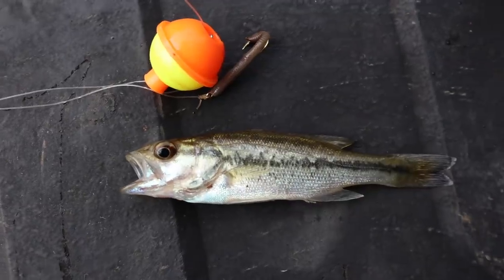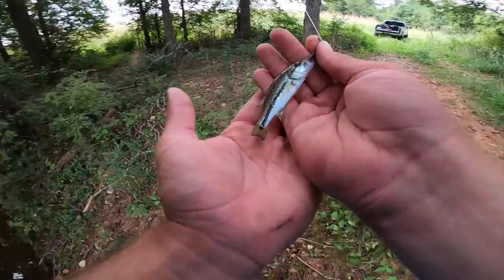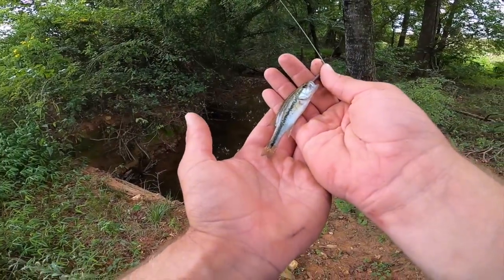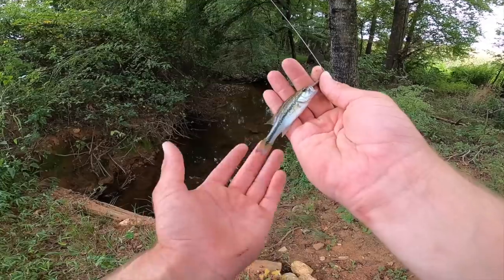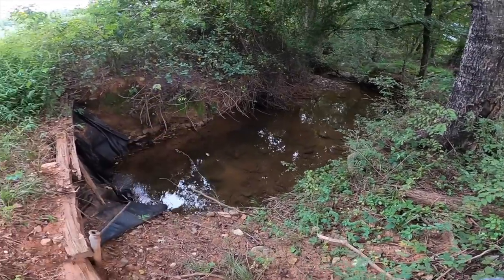Like, he's got his lateral line. That is so awesome. Oh my goodness. That is just unbelievable. He just hit the worm. I didn't think there was any bass in here. That is so crazy. All right, let's go ahead and let this little guy go right here.